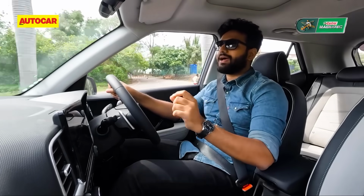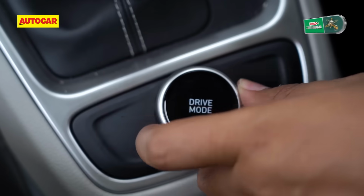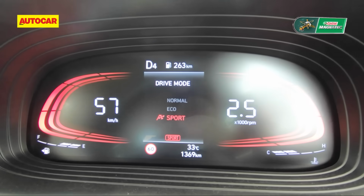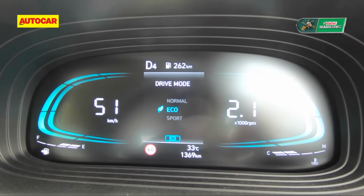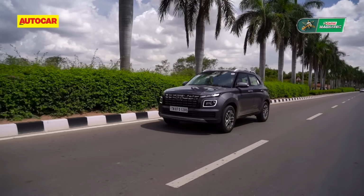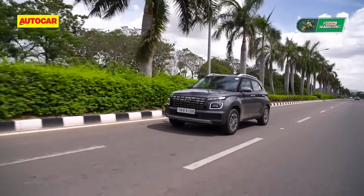However, what the Venue has in addition to that for this facelift is drive modes. Flipping through the drive modes does change the character of the engine. In Sport, the responses are better and the gearbox is sharper, as opposed to Eco mode, where the engine and gearbox are at their most leisurely setting. Normal mode strikes a good balance and is likely to be used the most.